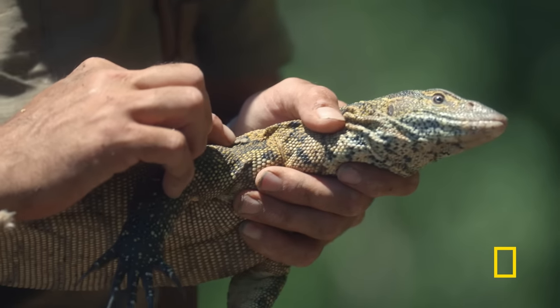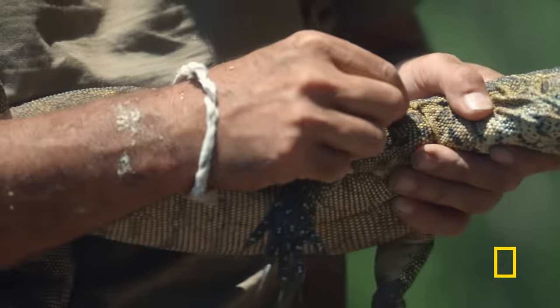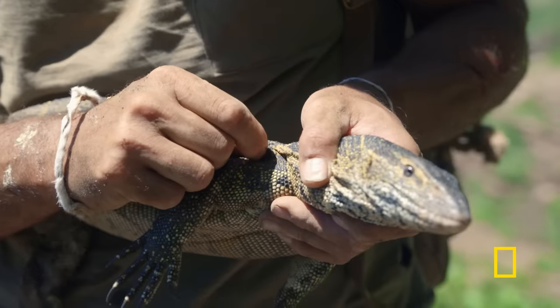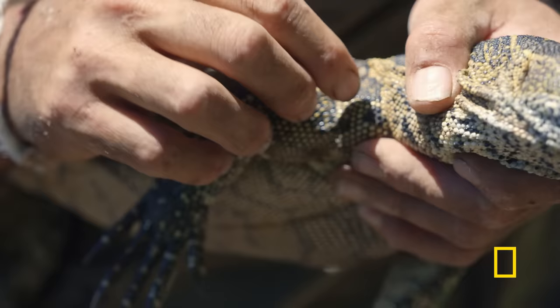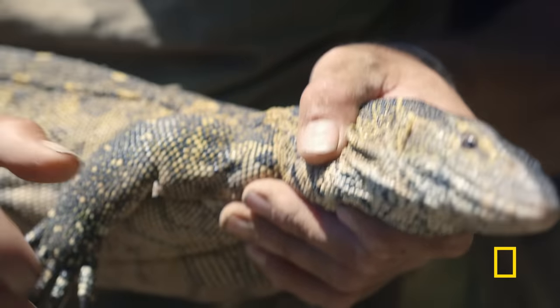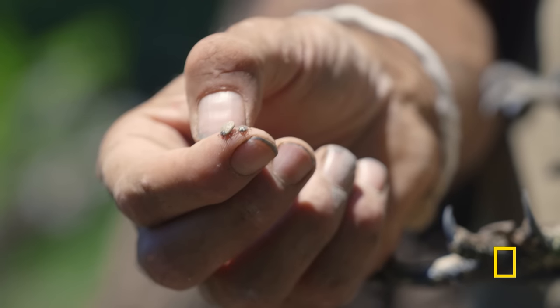See all these, look at these horrible ticks. They get these parasites on them, and they just suck their blood. Let's make your day so much better by getting rid of some of these nasty parasites. Nobody likes ticks, including myself.